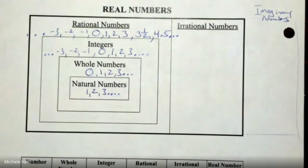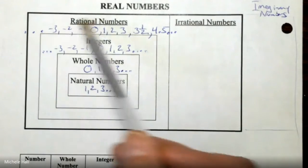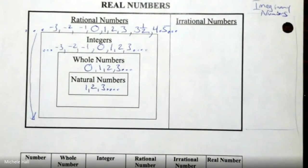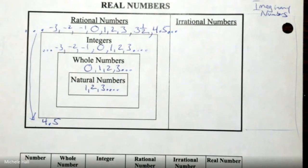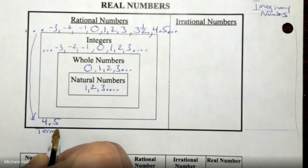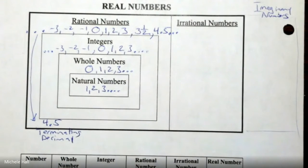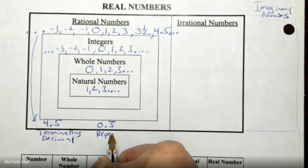We need to talk about decimals. There are 3 kinds of decimals. And I'm going to continue in the box that goes down here that would go with rationals, the big box. So down here, I'm still in the rationals. I have more to say about the rationals. What kind of decimal is this? There's 3 kinds. What kind is 4.5? It's called a terminating decimal. 2 more kinds. We have a terminating decimal that belongs within the rationals. 1 more kind also belongs in the rationals. The 3rd one does not belong there. Exactly. So I'm going to put 0.3 repeating. Repeating decimals.